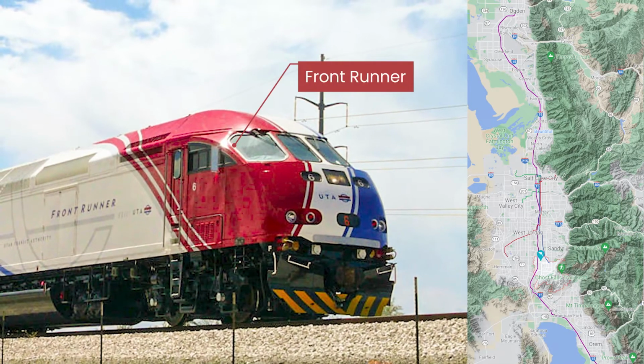Let's do a quick overview of transportation. There's a system in the valley called TRAX, which covers most of the valley from Salt Lake down to Draper, and on the west side from the airport down to South Jordan. FrontRunner is a train system that runs from Salt Lake down to Orem and up to Ogden.